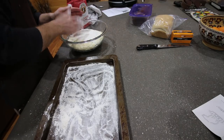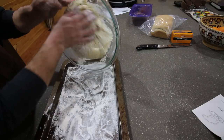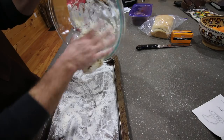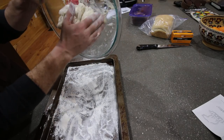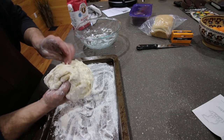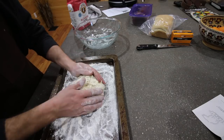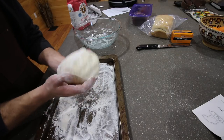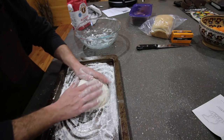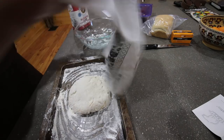Flour the dough a little bit, get my hands covered in flour, and I just work it out. We don't want to knead it. We just want to shape it into a ball. Gonna cover it back up and let it rest for an hour.